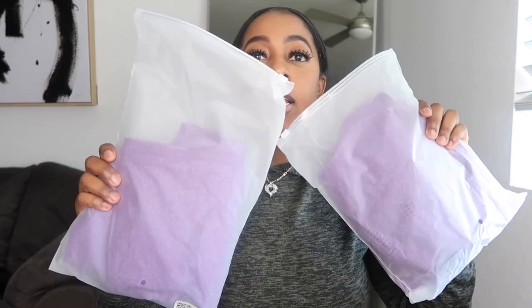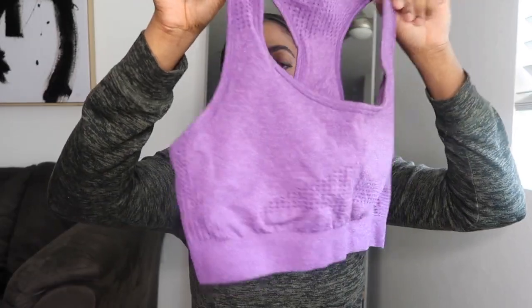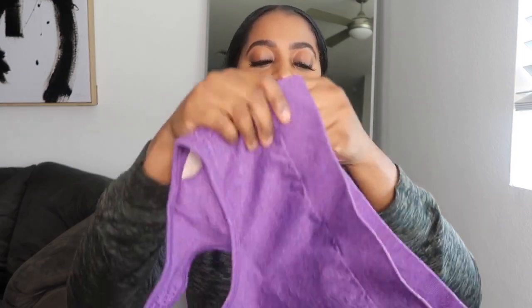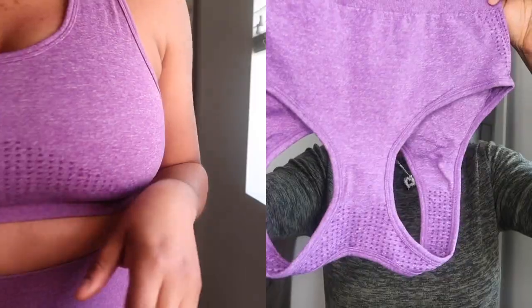The next thing I have is some color for you guys. So this one's a colored one. This one's in a nice purple color. We'll start with the top again. I think this one's kind of similar to the first one with the racerback sports bra, which is really cute. And again, you can pull the padding out if you don't like padding like myself. Nice strong band on here. So this is what this looks like.